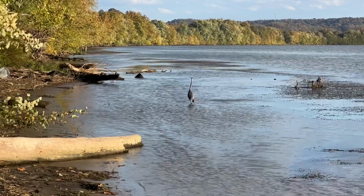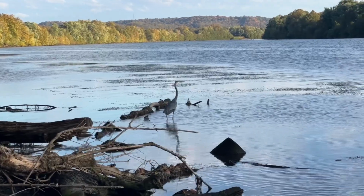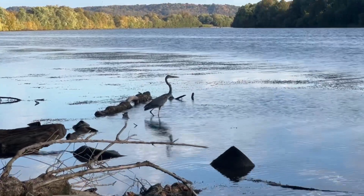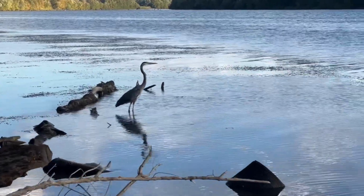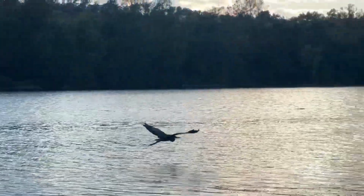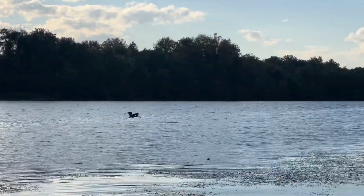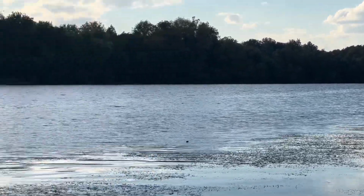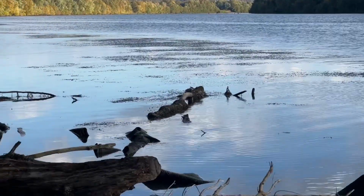Even flying off. 40 feet from him now. I've never had one let me get this close before. He's gonna take off. Wow. This is cool. I'm 20 feet away. Look at him go. Boy, that is awesome. Hear him? What's that deep croak they make when they take off? That's amazing right there. I've never been that close to one before. That was really cool.